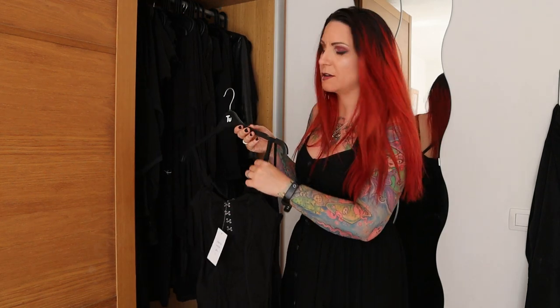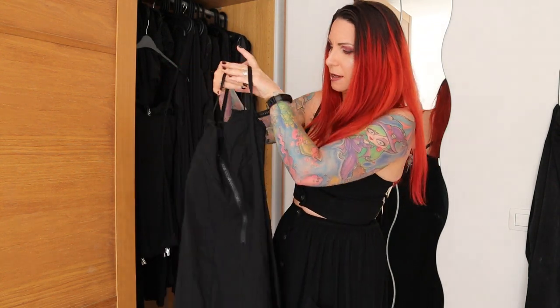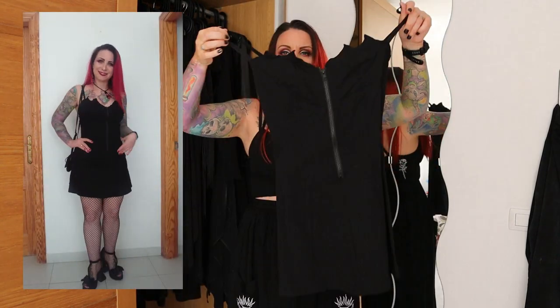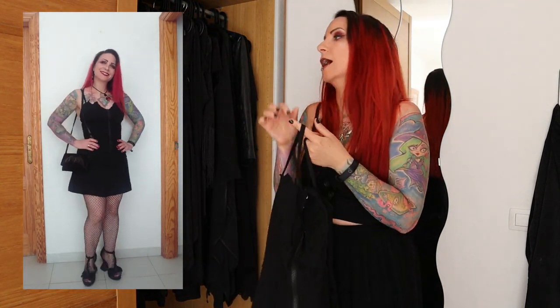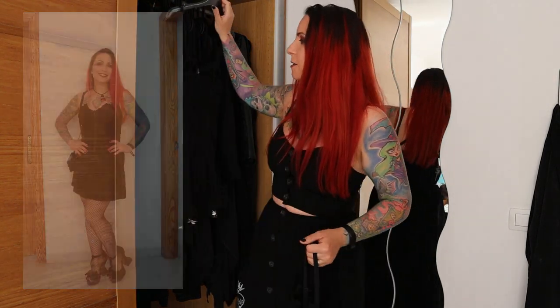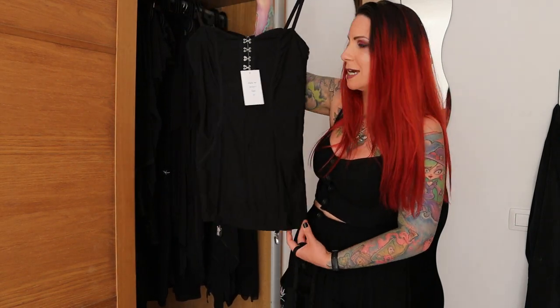We have two new Necessary Evil dresses. So it's a batwing front on the décolletage. We've got this beautiful batwing detail here, a gorgeous chunky zip down the front, and then into a skater style skirt. This is really, really gorgeous, really sexy. Love it, love it, love it. And the other one, this is my favourite one. I haven't even worn this out yet. I'm saving this for a date night.